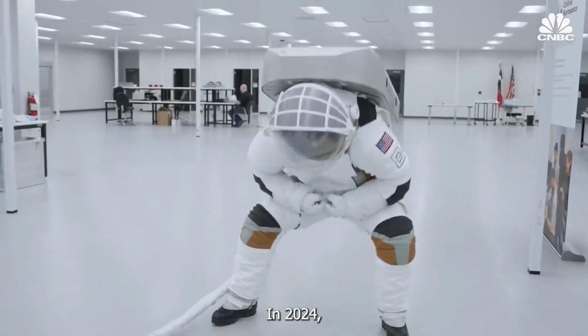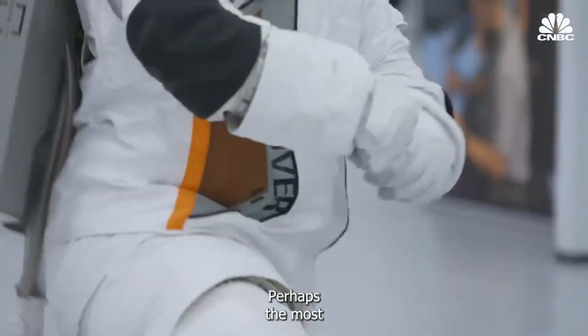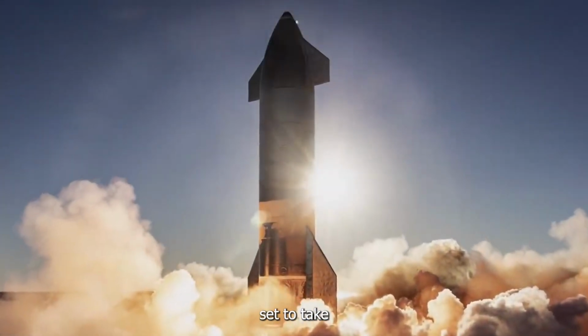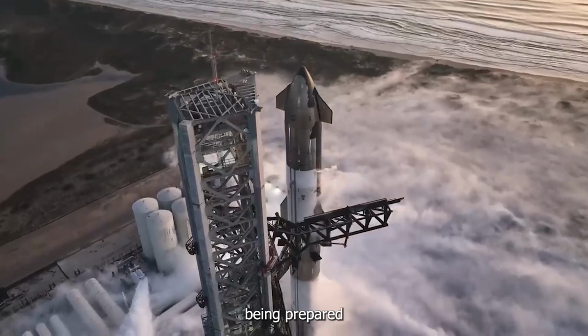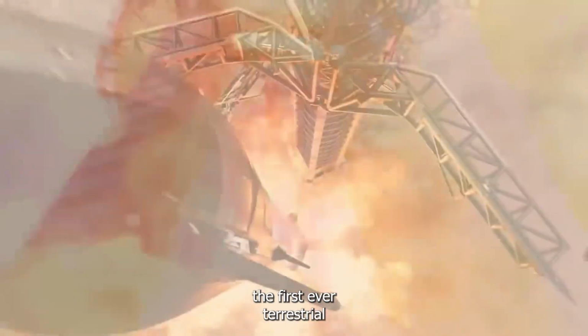In 2024, we stand on the edge of more great space adventures. Perhaps the most exciting thing right now is the continued development of the SpaceX Starship, the vessel that looks set to take us back to the moon and, ultimately, onto Mars. At the time of this video's release, the Starship is being prepared for its 5th test flight, where it will attempt the first ever terrestrial vertical landing.